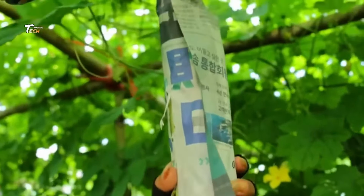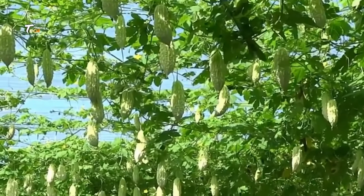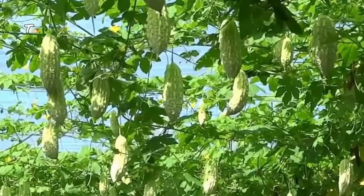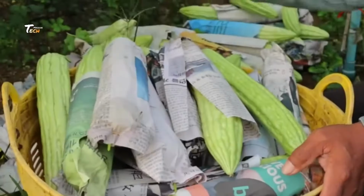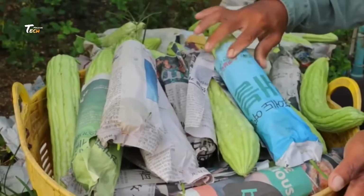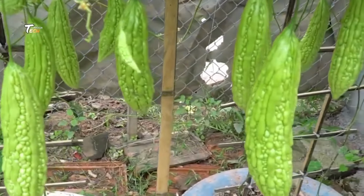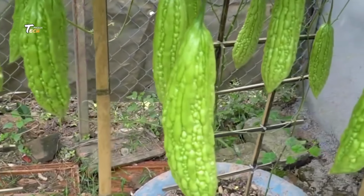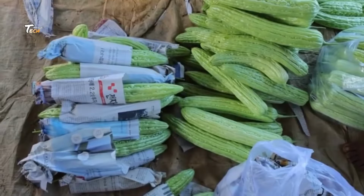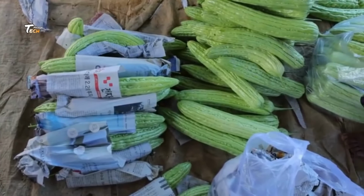The next step is cutting and processing. Some bitter melons are sliced for fresh consumption, while others are prepared for drying or juicing. Once processed, they're quickly packed to maintain freshness. Whether they're destined for local markets or international exports, our team ensures they're handled with care.